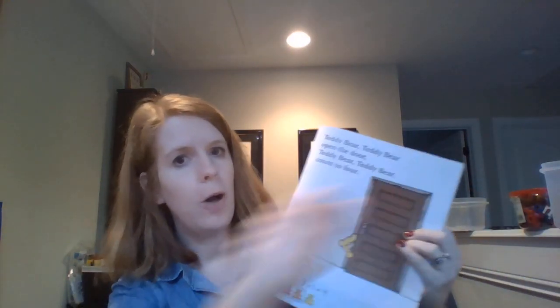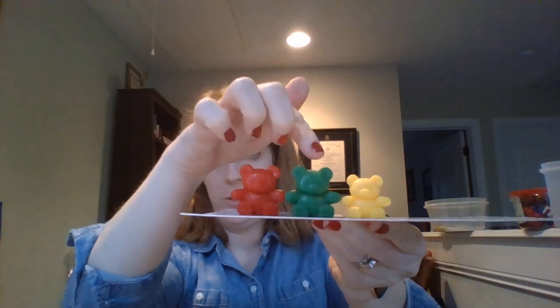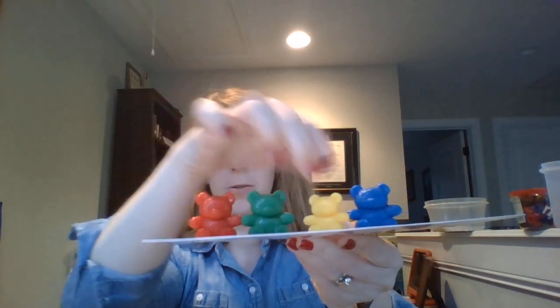Teddy bear, open the door. Teddy bear, count to 4. 1, 2, 3, 4. I have 1, 2, 3, 4 bears.